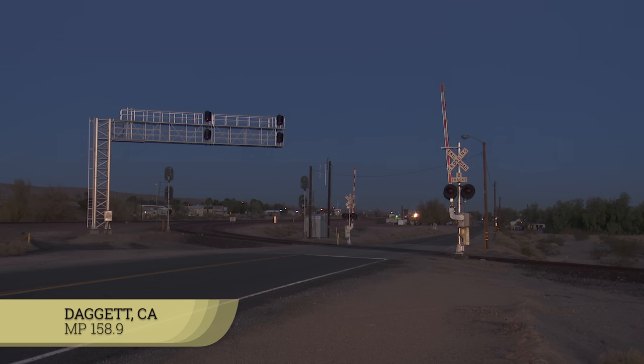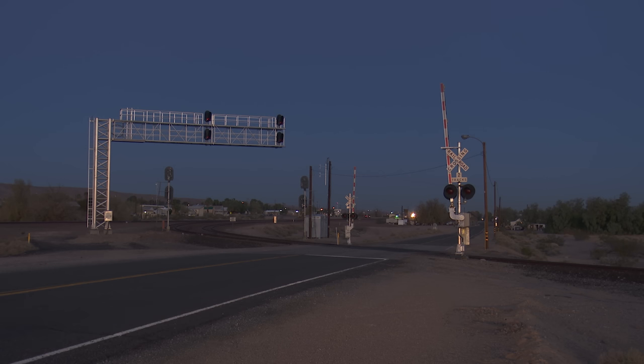This is nothing unusual. Nearly 100 trains per day pass this busy junction on BNSF's Needles Subdivision, but as the crossing gates activate, we know we have our first train of the day entering Union Pacific's route to Salt Lake City.